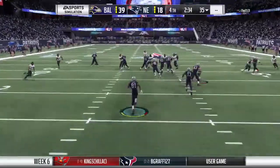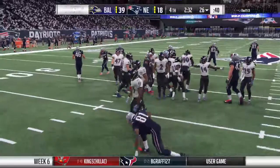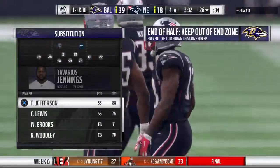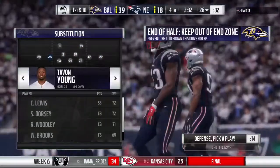On the return, the All-Pro 2 years ago, Tyler Lockett. And he'll take it up past the 25 to the 26-yard line. Now the Patriots gearing up to go now. And last time they coughed it up, led to a field goal. They're fortunate that it only led to a field goal, but still, they're not happy about it.